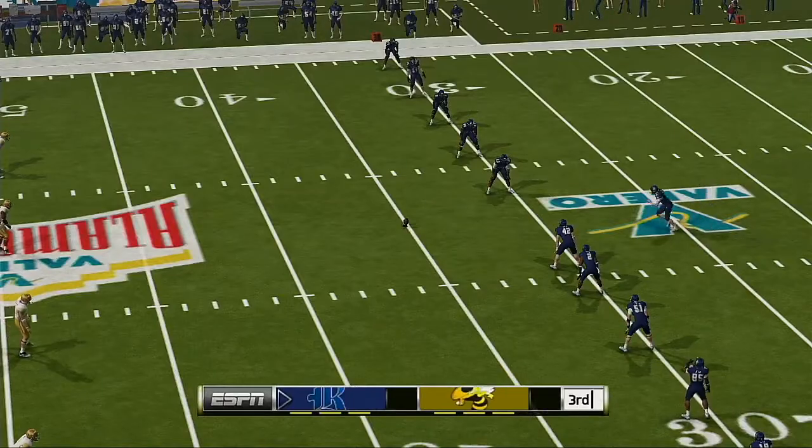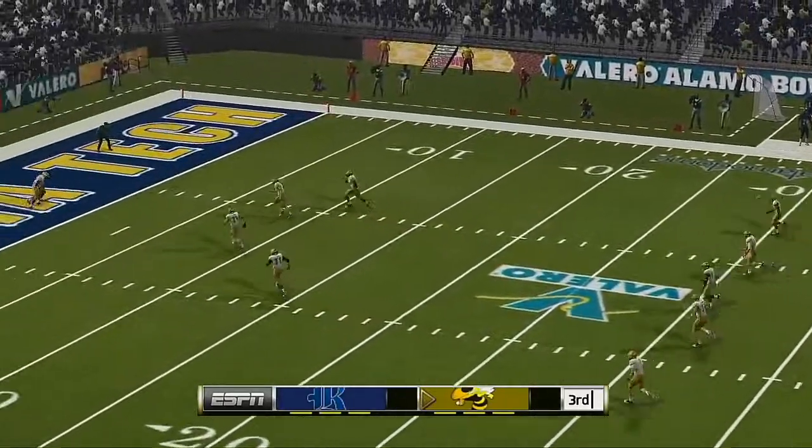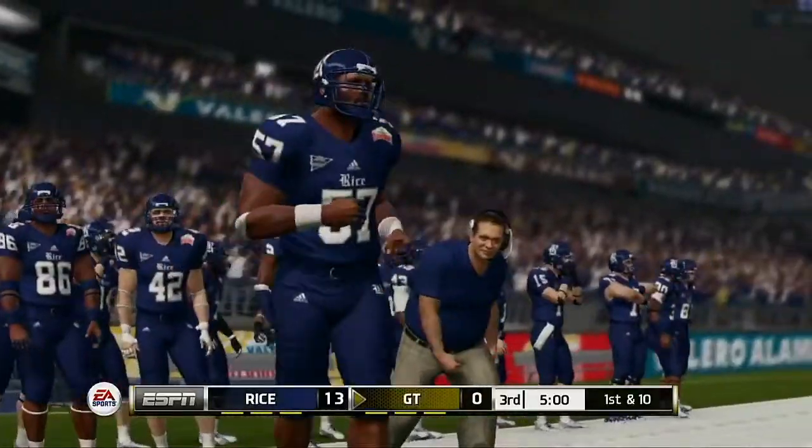All right, Reese, David, thanks, guys. Just about set to start the third quarter. He sends this one deep, and it goes into the end zone, down for a touchback.